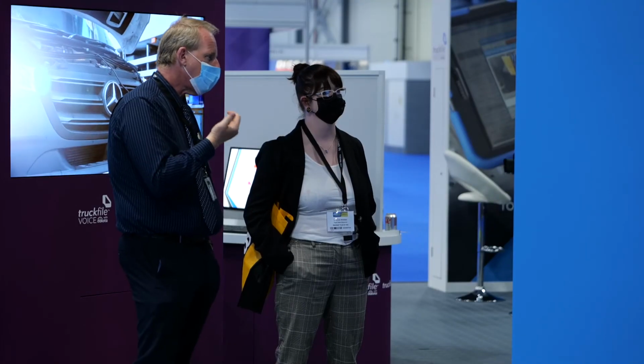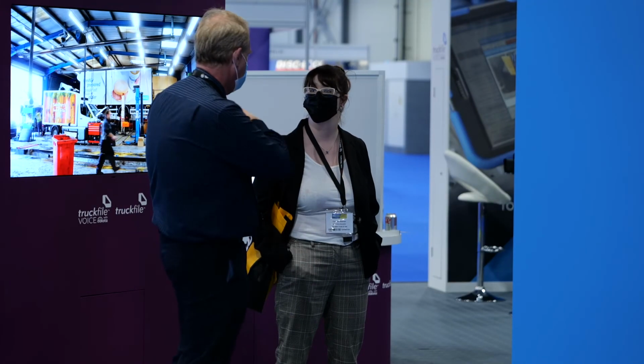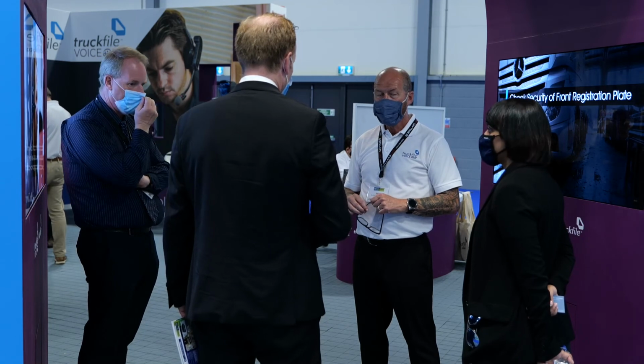So, you know, for us it was a perfect fit and a perfect gateway for us to get voice into the truck and fleet industry. And we hope, you know, coming to the ITT Hub, that we've managed to be able to provide that level of exposure so that other companies now basically look to adopt this fantastic solution. And obviously in correlation with Truckfile, we hope that we can actually take it to a number of different customers that are out there.